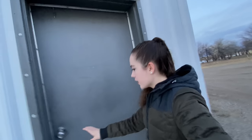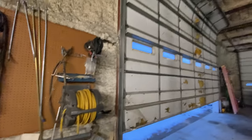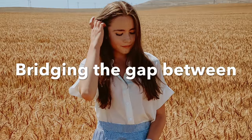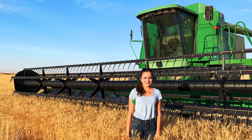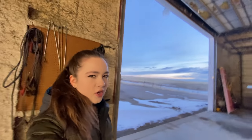Right now, I'm going in the shop to open the door for Dad. Here, I'm pressing the button, and the door is opening. Dad's gonna come and back in, and we're just going to unhook the trailer that we used to carry the four-wheeler for flying the plane.